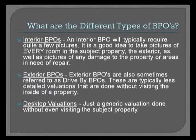The second one is the exterior BPO, which is also called a drive-by BPO. That's where you just drive by the property, snap a picture of the front, the side, the address, and the street view of the house, and then also a picture of each comparable. And most BPOs will require 3 comparable sales in the past, say 6 months or so, depending on the company, and also require 3 comparable listings that are currently active on the market.